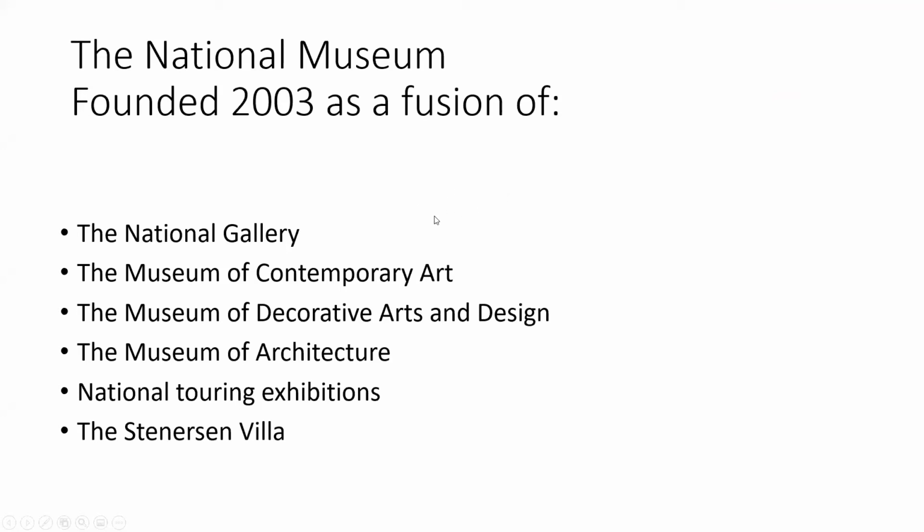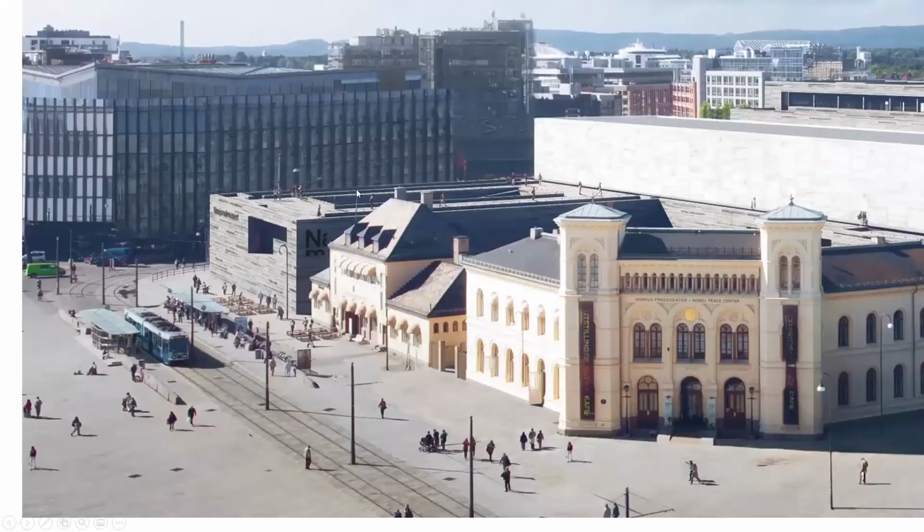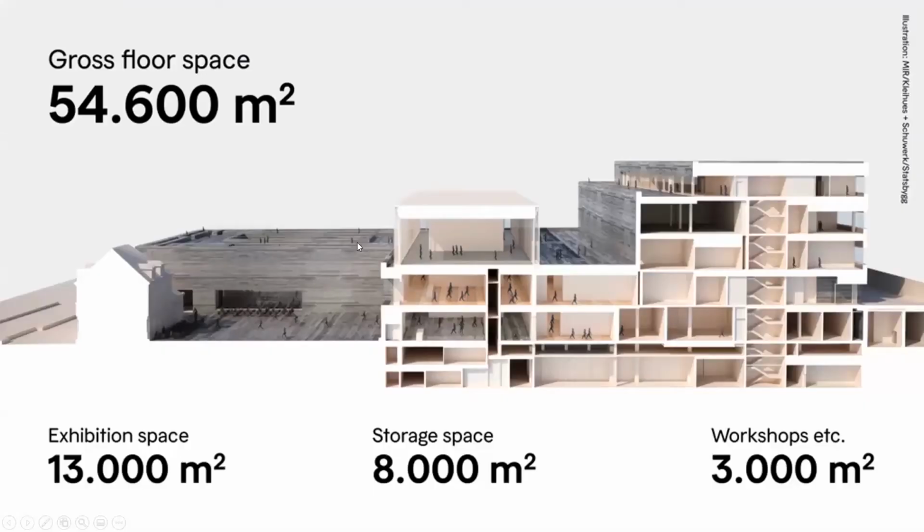So until now, all of these, even though we were fused in 2003, we didn't get the new building until now, and we still haven't quite been able to move in. This is the new building, this structure here. And these are buildings that were there, but that are protected, they are part of cultural heritage. So the architect had to make a balancing act to get this building a bit behind the existing structures.